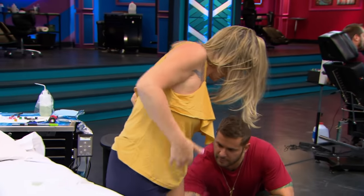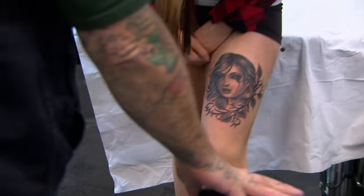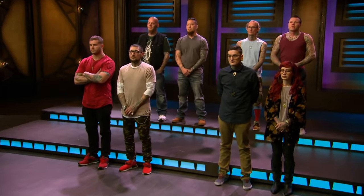Oh my God. Sticker, dude. I love it. I do too. It's beautiful. Today, you had to face off proving your adaptability by freehanding your design directly on the skin with no reference. Basilica. Christian, you tattooed.